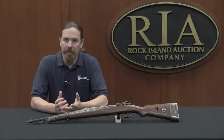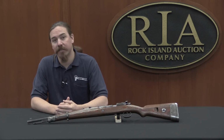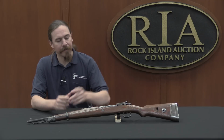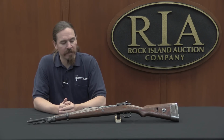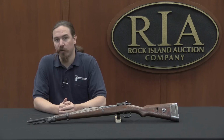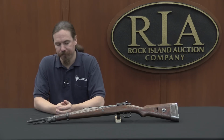So in some of these cases, the difference is mostly the history behind the gun. In some of the cases, there are actually some mechanical differences. And this is an example of one with some mechanical differences. So this is a Gewehr 33/40. It is marked on the receiver side G3340.